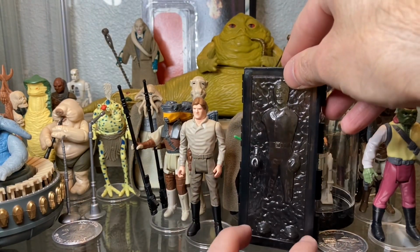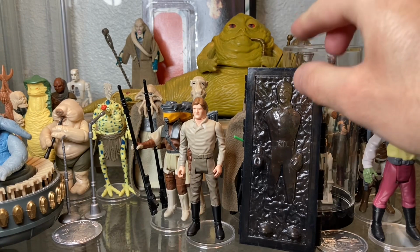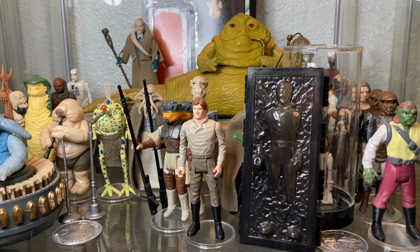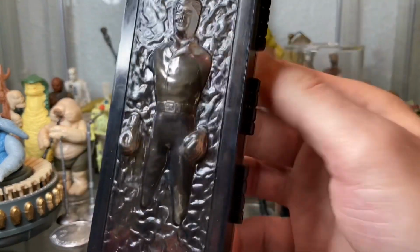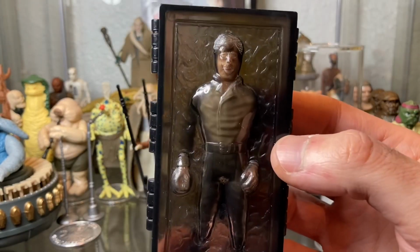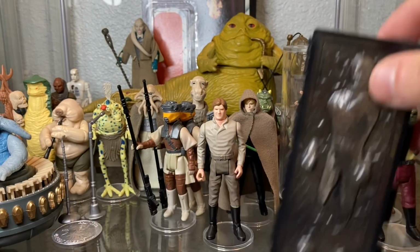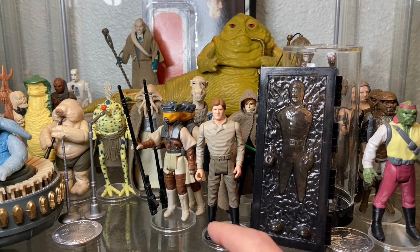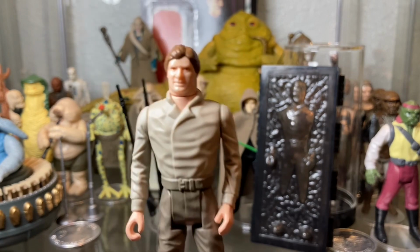I don't know, I guess this figure needed to be made. He does spend time in Jabba's palace. Makes sense to have the Carbonite slab. They went all out on the detail on the slab itself. It does look like him. And you could pick up the slab and stick Han in there. You get the see-through effect, kind of. I think Kenner was trying to give kids the thawing out effect, which kind of works. That's kind of cool. Get some cool points there for the see-through figure aspect. But the figure itself, I don't know. He's just kind of a mess to me still.